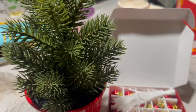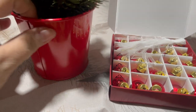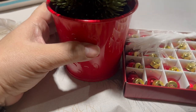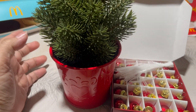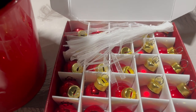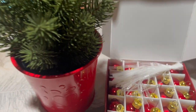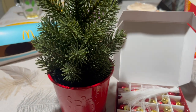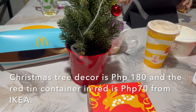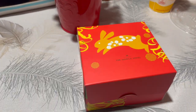So this is a Christmas tree we bought from IKEA, and then it's in a red galvanized container. Then there's also Christmas balls. A Christmas ball box is actually 290 per box, but it may actually fit two Christmas trees. So today we're going to unbox the mooncake that we bought from Manila Hotel.